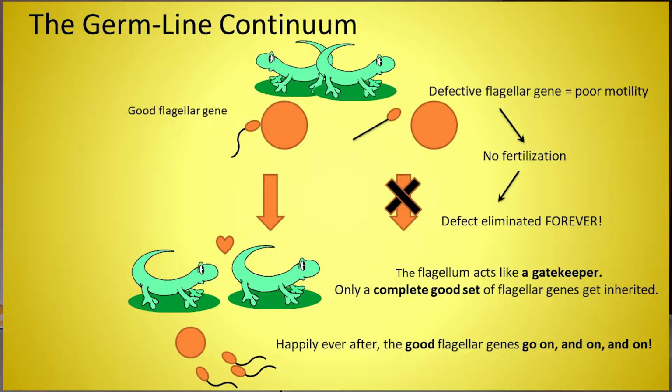If the sperm is immotile, no genetic material gets passed along. All right. So a good working flagellum and a good working homing system is a gatekeeper to ensure that the genes that are passed along in the flagellar germ-line are in working order, and that they are also the highest quality. They produce the best. Consequently, these genes are identifiable after millions and millions of passages.